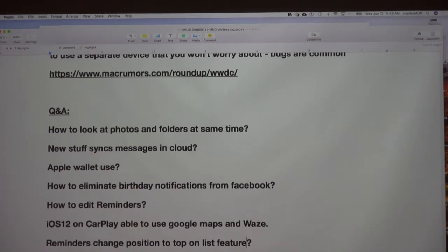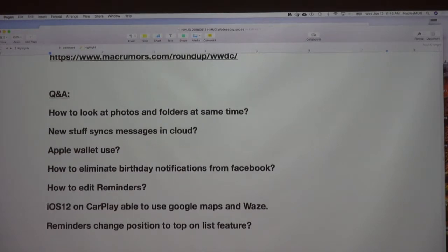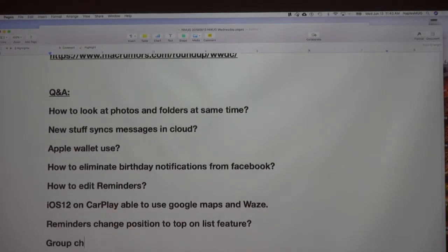On that recording, when they talked about group chat on iOS 12, is that available on Apple TV? I mean, would you be able to get group chat for presentation? FaceTime, for FaceTime. I don't know that, because it's just being introduced. I think this whole thing will be out by September.